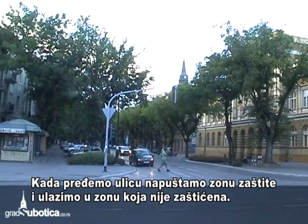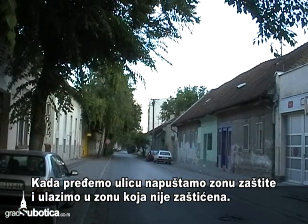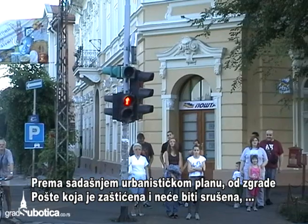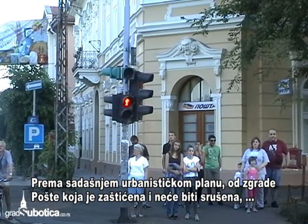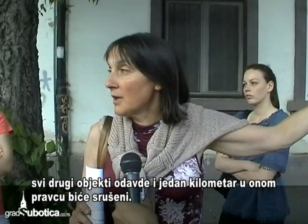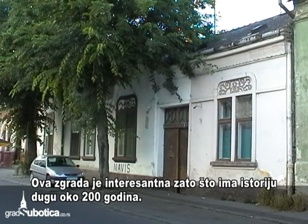When we crossed the street, we left the protected zone and came into the zone which is not protected. According to the present urban plans, from the building of the post, which is protected and will not be demolished, all the other buildings from here and 1 kilometer that way will be demolished. This building is interesting because it has a 200-year-long history.